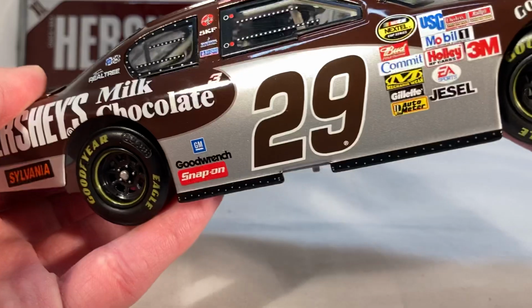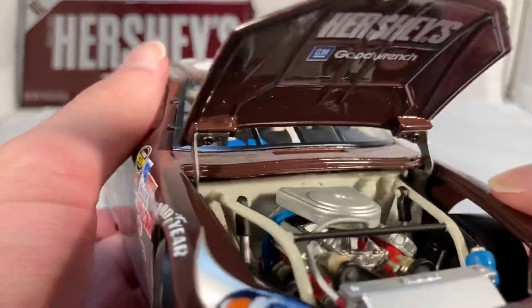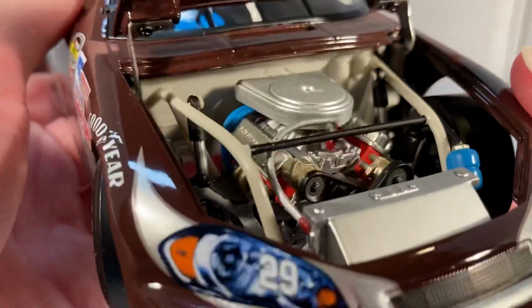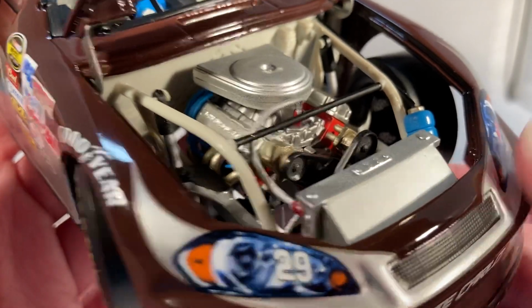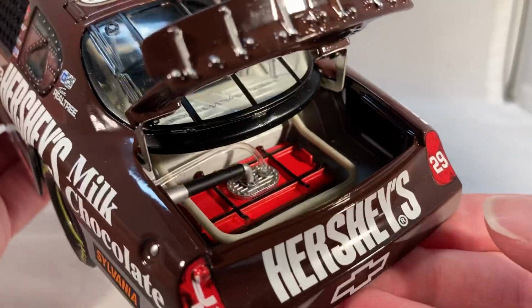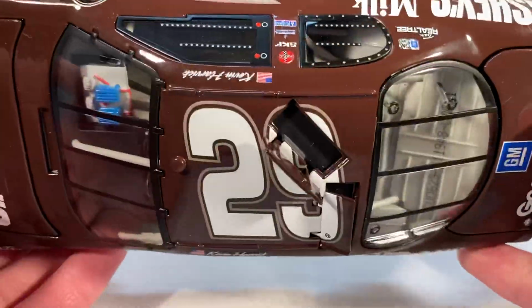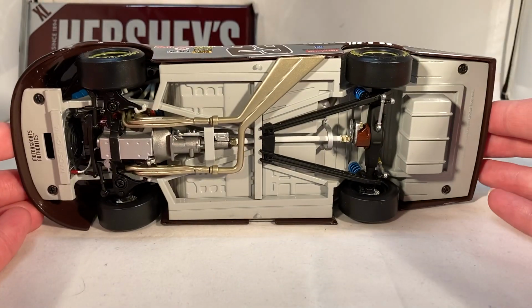Take a look under the hood. See, it says Hershey's and GM Goodwrench. Boy, do I miss when hoods could open that far. There you see the engine detail. Back when there was pretty good engine detail. Take a look under the deck lid. You got your typical fuel cell and such back there. Roof flaps, of course, do open. And there is the underside of the car if you want to see that.